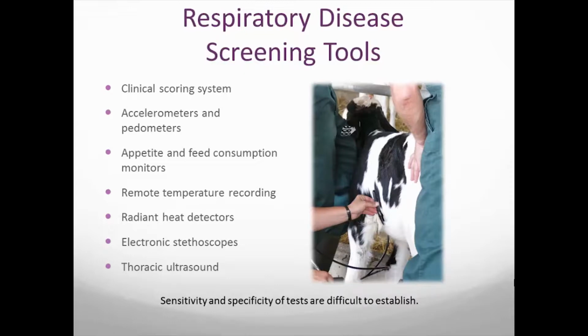A number of enhanced technological tools, and we saw Whisper this morning, are emerging and I think are going to help us. They are accelerometers, pedometers, appetite-based detectors, actual feed consumption monitors, remote temperature recording, radiant heat exhibition from the skin, electronic stethoscopes, thoracic ultrasound. And again, the problem is that the sensitivity and specificity, it's hard to validate these tests in a live animal because we're limited to no gold standard. So it makes it challenging.